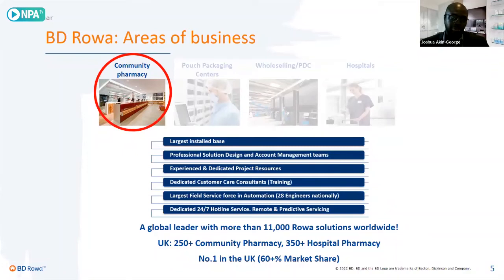So when we look at community pharmacy, for you pharmacists out there who are owners or working or running a single unit or multiple units, it's been a very, very challenging time, not least because of COVID, but you certainly stood up and showed yourself to be the third pillar of the NHS. And it's still our core, it's still our priority as far as BD Rowa is concerned. As we continue to evolve, it's important that we continue to join you on this journey and support you to ensure that the experience of adopting automation is as seamless as possible.